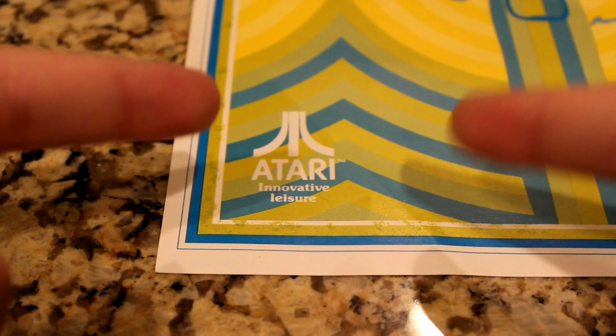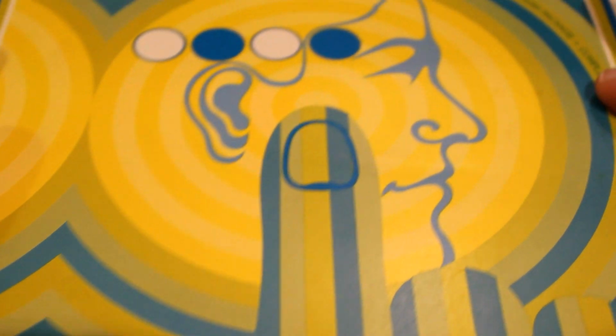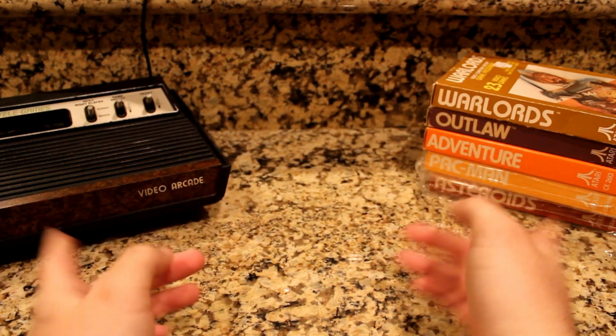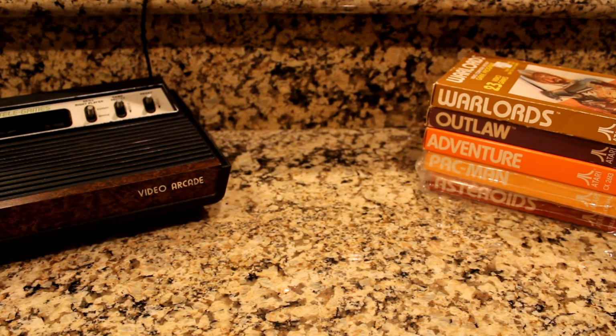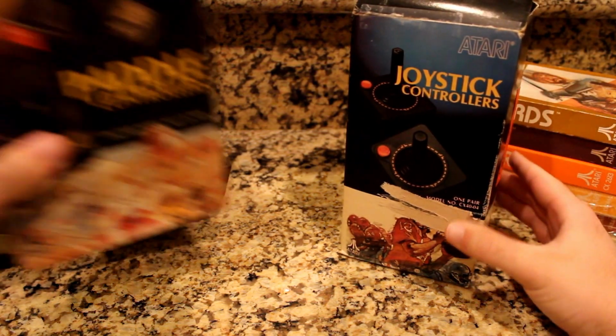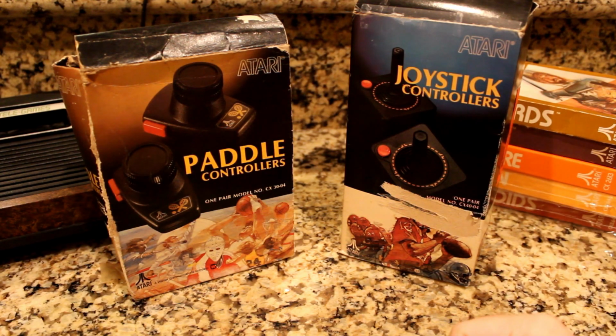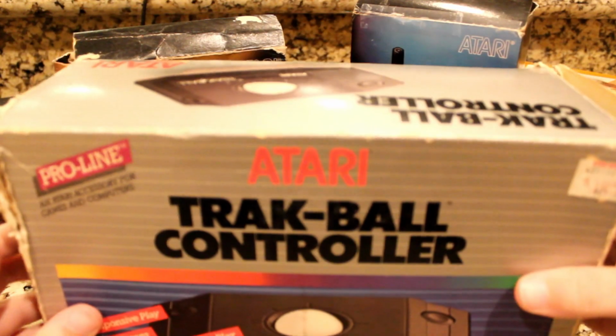Did you know? One of Atari's early slogans was innovative leisure, and they certainly knew how to do just that. Whether it was on the software side with countless games under their belt, or on the hardware side with the systems that revolved around the number 2600, or an uncommon species of cats. What they don't get a lot of credit for is their innovative controller scheme. I mean, they practically made the joystick and paddle controls popular, but they also made the trackball popular. And what many people don't remember is that they brought that scheme home too.